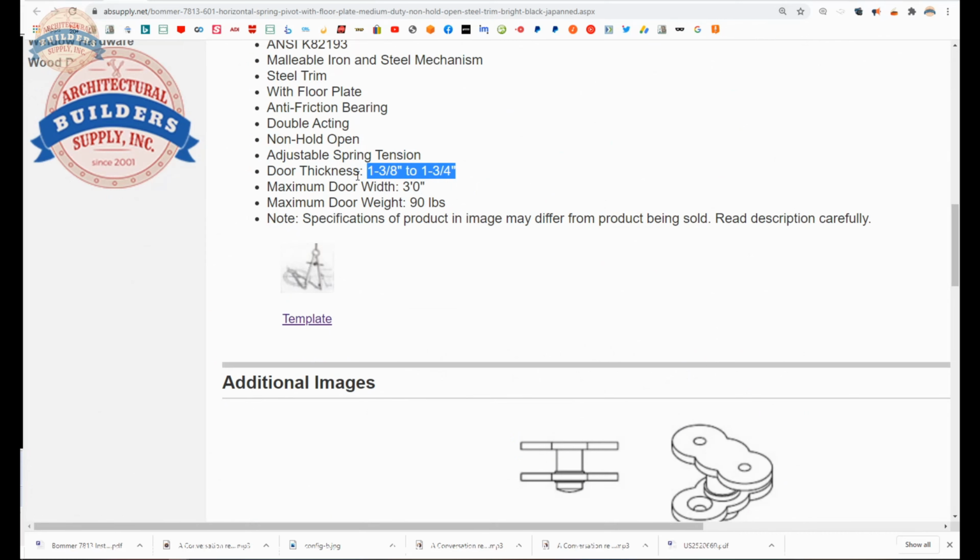Will it work on a door thicker than 1 3/4? Sure it will. But everything that will be in the template and the installation instructions will go out the window because your margins will have to change. Because you're dealing with a thicker door, depending on how you're going to treat the edge of that door. If you're going to leave the door square-edged, or you're not going to radius the door, you'll have to work away from the template and installation instructions. It can work on a thicker door. You just have to make sure the margins are correct. The way it's been tested, however, is with a 1 3/8 to 1 3/4 door range.